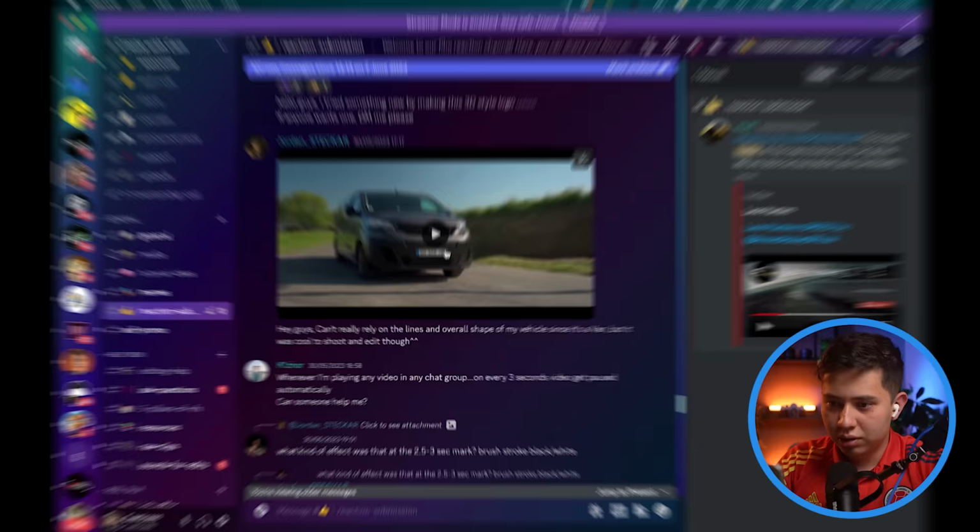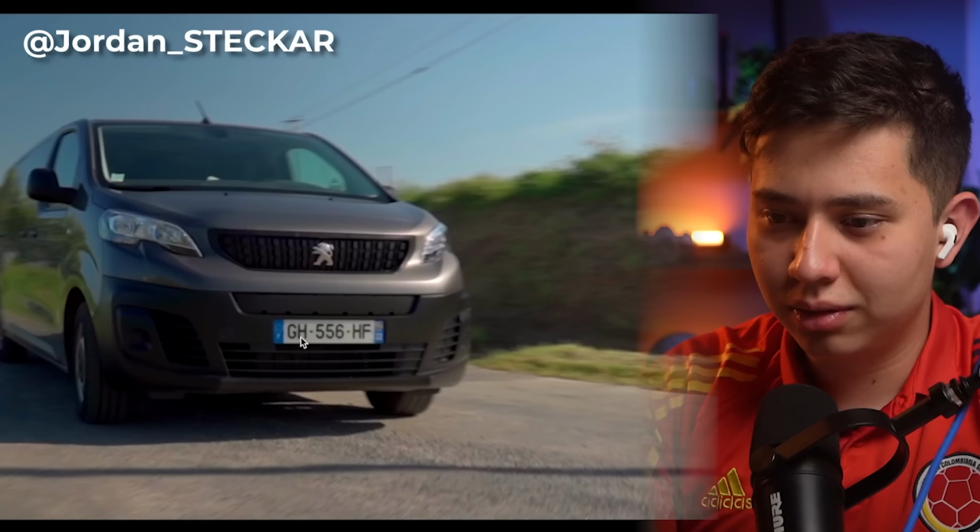Is that a van? Hey guys, can't rely on the lines and overall share my vehicle since it's a van, but it was cool to shoot and edit through.